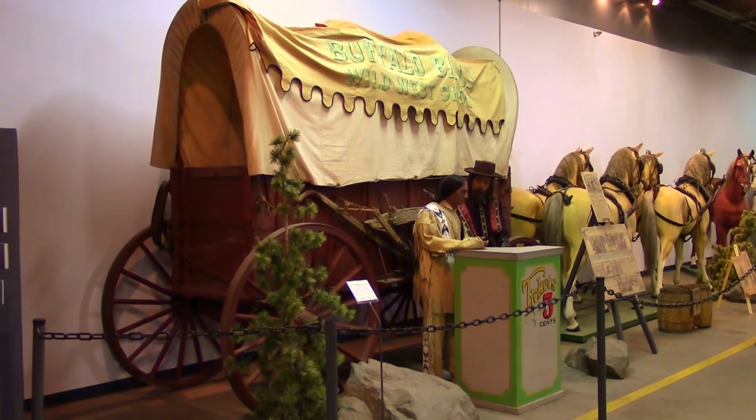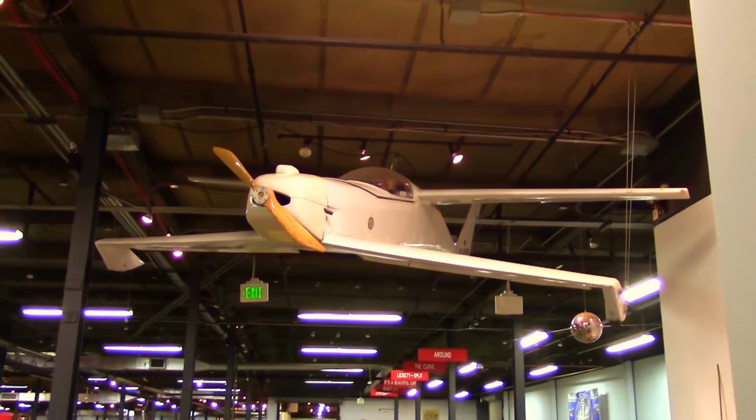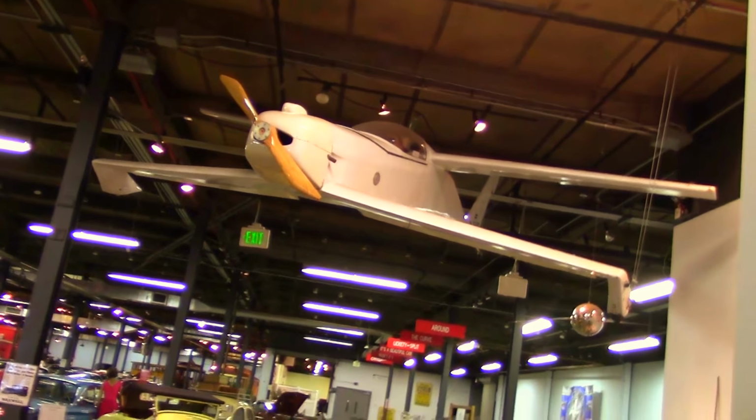Transportation's come a long way, my friends, but we still don't have flying cars. Well, now there's an airplane, but we need to turn a car into an airplane or an airplane into a car. This is cool, guys.